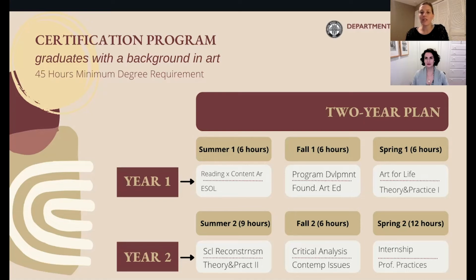This provides an enormous amount of flexibility for students. It's also 2 years, summer, fall, and spring, 2 years in a row. It's designed at mostly 6 credit hours a semester, but it has 2 semesters that are higher than that. This certification program is a 45-credit-hour degree requirement. Just like our face-to-face programs, it culminates in a semester-long full-time student teaching experience.